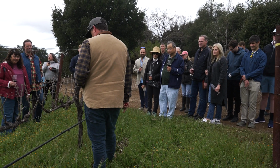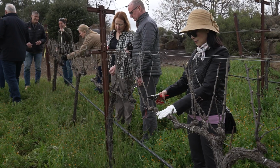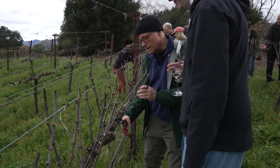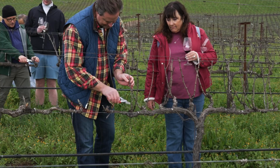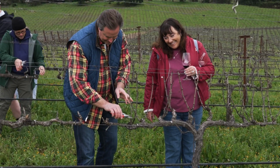Every March we offer our visitors a chance to learn the basics of pruning and get their hands dirty. They quickly understand, like everything in winemaking, just because it looks easy, it usually only comes with years of experience.